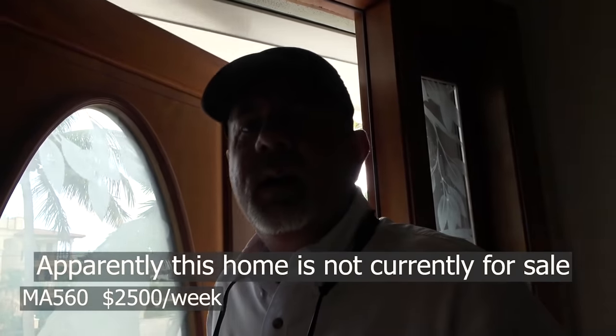So as we go up here to go in the house, it does appear like this house is for sale. I looked up the Zillow estimate on it, and that was 1.4, but we'll look on Schmidt Realty's website and see what the selling price of the house is.